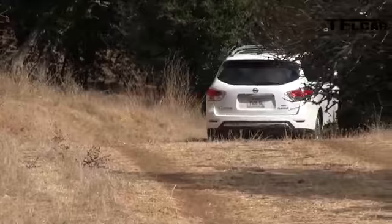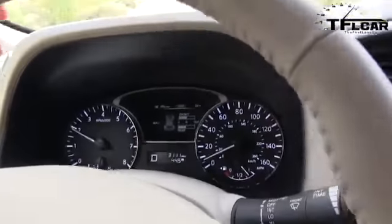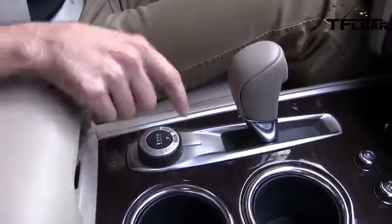So now we're headed back up this hill in auto mode. Display is currently showing 60% front, 40% rear torque. And we are coming up to another hill. So what we're gonna do is, you can see the drive selector down here. I'm gonna click it over, and I just went into lock mode. So we made it up the mountain. Smells good. But now we have to get down the mountain.